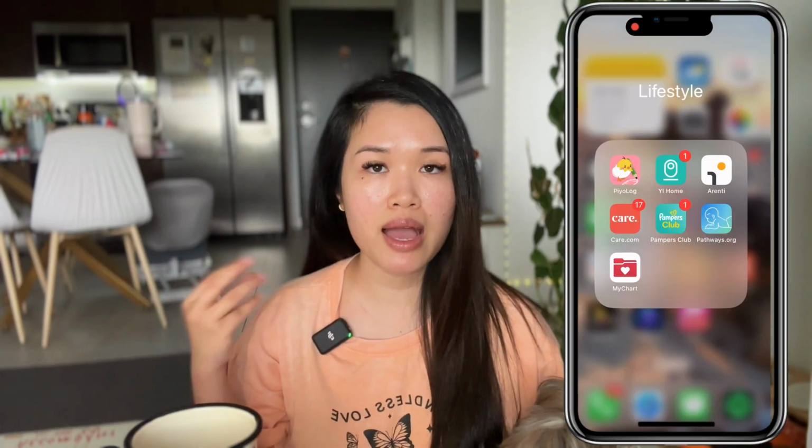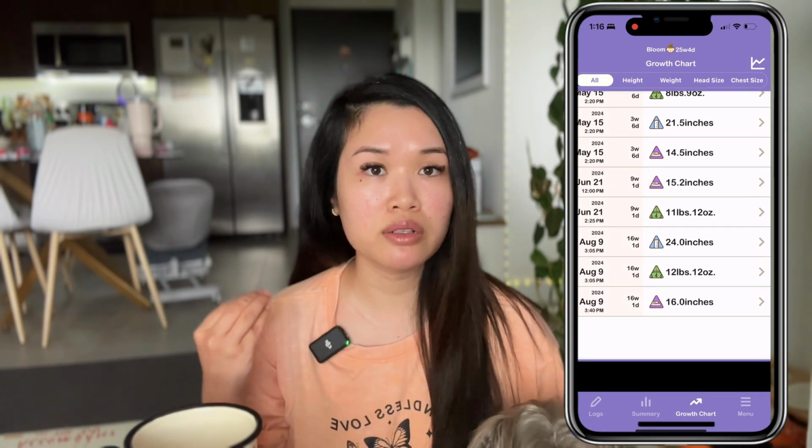First-time parents, you want to track everything because you don't know how to care for baby yet, so you don't know what normalcy looks like. You want to track it a little bit, and that was important to me. But anyway, I wanted an app that works with Alexa, and there's tons of apps. You can go on the Alexa app store, but a lot of them don't work, except for the app called Piyolog. It really worked the best for me.